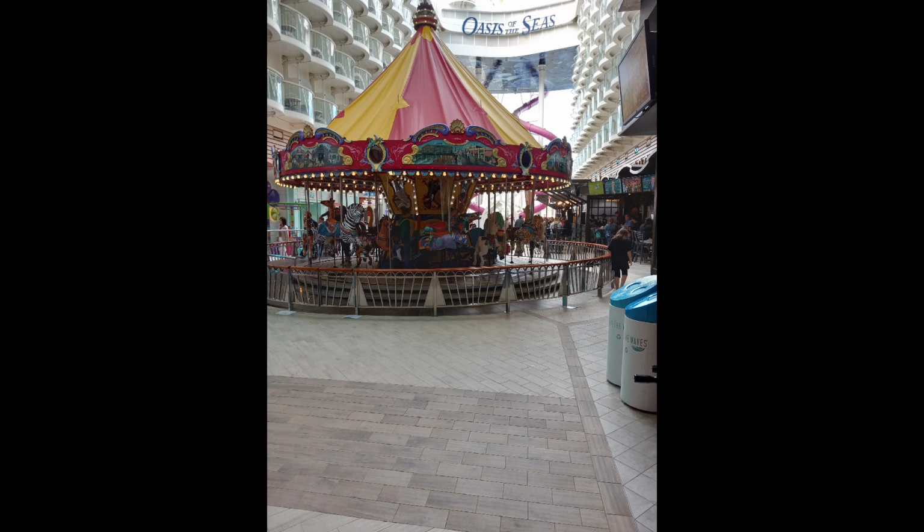Sophie, we could not get her off that the entire first day. I went on it quite a few times. My mom went on it. My dad, I don't think, went on it, but I know that he wanted to, just didn't get the chance.